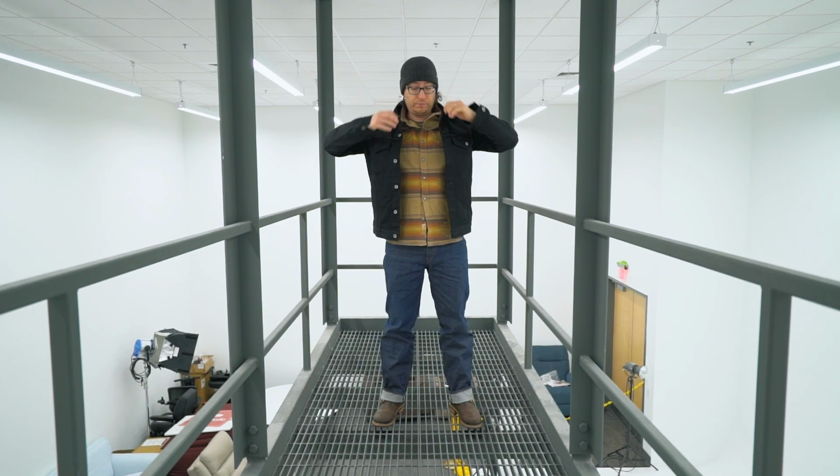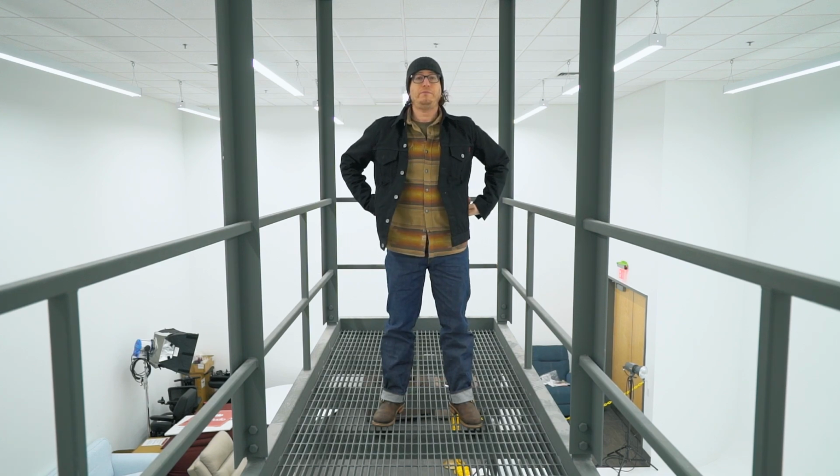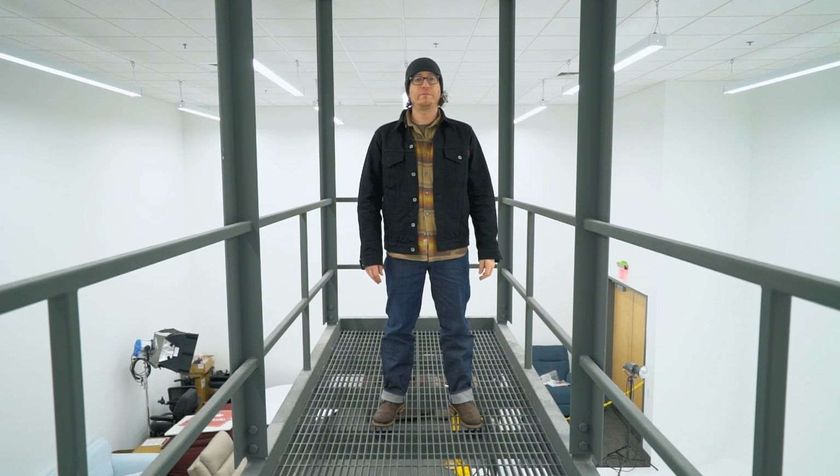I actually had a Shishiko shirt jacket on underneath this today because it was a little colder than I thought. So I threw that on as an extra layer, and then I threw this on as my outer layer. And I still had plenty of room. I was fine.